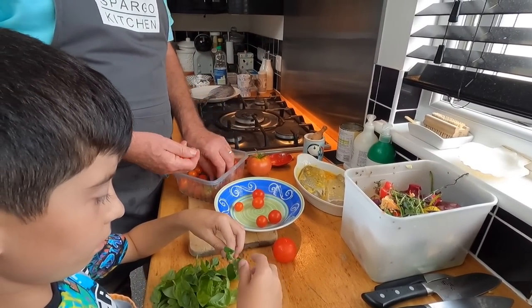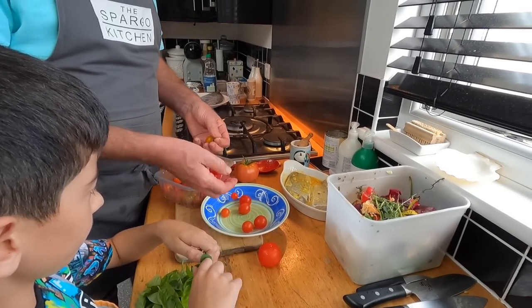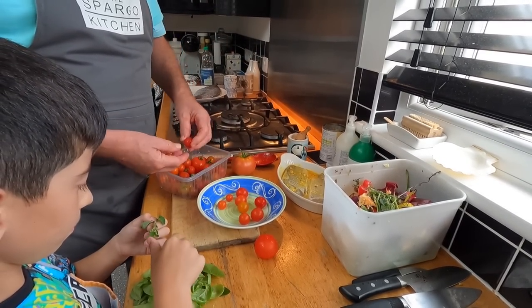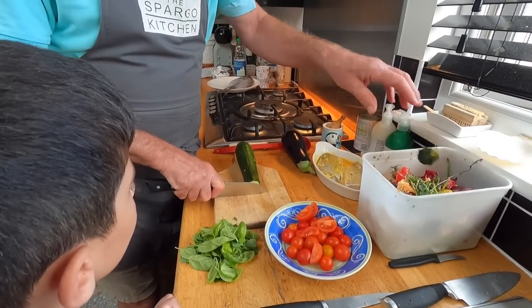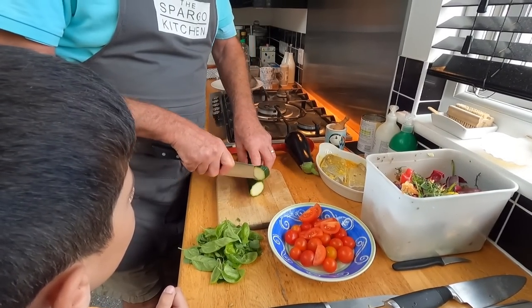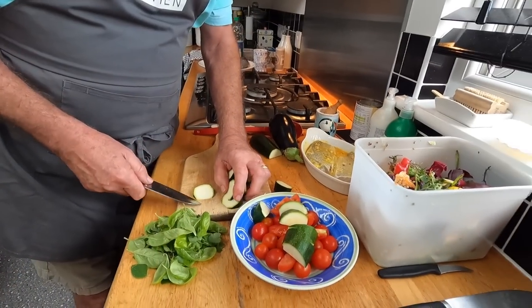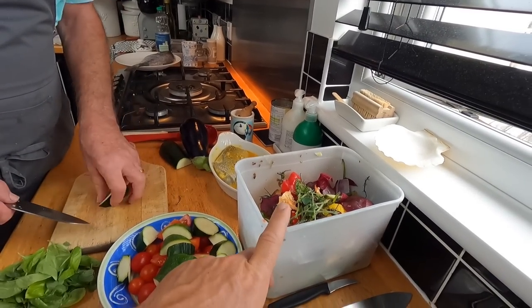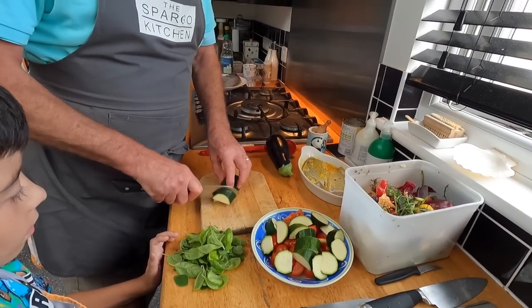Are these homegrown, are they? They are. I want the very ripest ones. What's the reason for that? Just because they're softer. And pop these in as well. For anyone not aware, this little tub here, all the off cuts and pieces, goes to the compost heap on the allotment. It does.